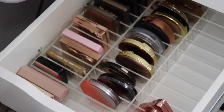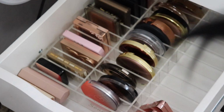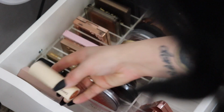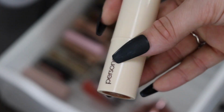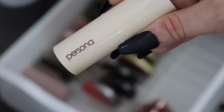Okay, so bronzer and cream contour. There's my cream contour. I need to pick out one of each. So I think I got this. I've used it like once. This is the Persona Dune Bronze Multi-Stick, and I've only used it, I think, once. I might have used it 2 or 3 times, but I know I've used it once. I'm going to pull this one out because I want to use this some more.